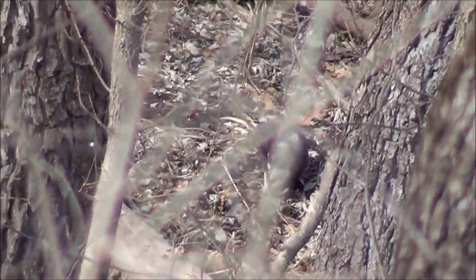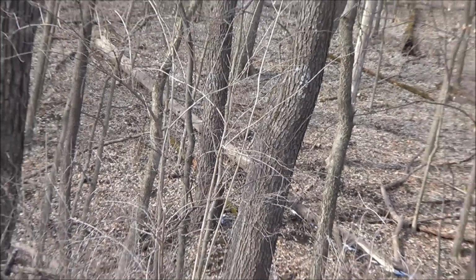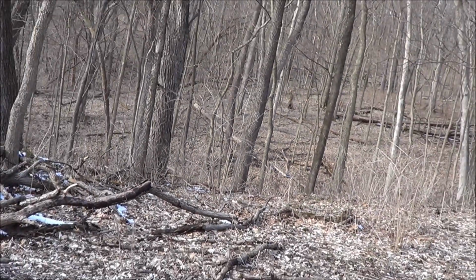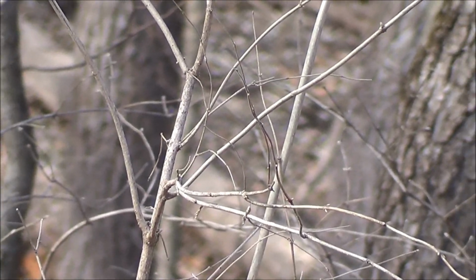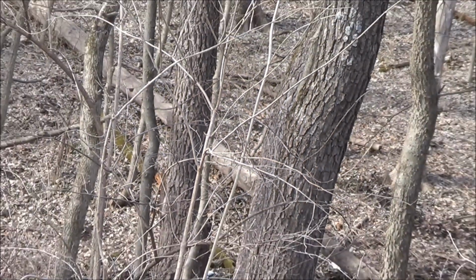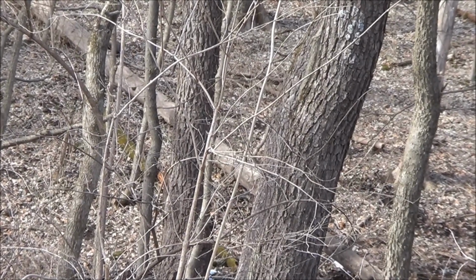Yep. Big thing I want you to keep in mind here is I'm not super close to the possum. See, I'm all the way up on a hill bluff up here. The possum's all the way down here. So I am not disrupting what the possum is up to.